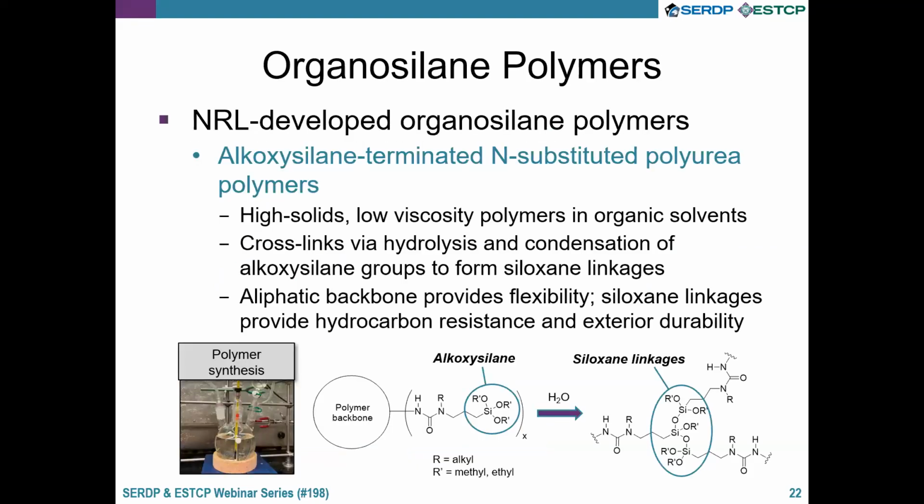What we did is we developed some novel polymers, which are these alkoxysilane terminated N-substituted polyurea polymers, where N is just nitrogen. These are basically, in a truncated, simplified form, what I'm showing below in the chemical structure. These polymers can be synthesized as high solids in organic solvents while still retaining low viscosity.